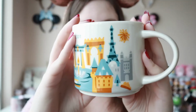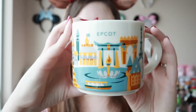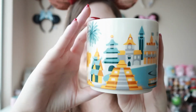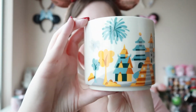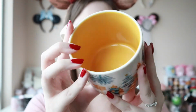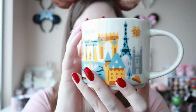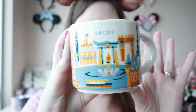So once I picked up the Hollywood Studios mug, we later went to Epcot, and I saw this one and I had to have it. It features the World Showcase, which I just absolutely love. I am a huge sucker, obviously, for anything travel related, so travel and Disney, absolutely yes. I also really like the colors on this one. You can see the main color is yellow in here. Had this been more of the futuristic Tomorrow side of Epcot with Spaceship Earth, I probably would not have felt as compelled to pick it up, but I just love this one.